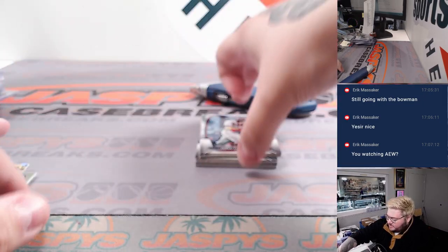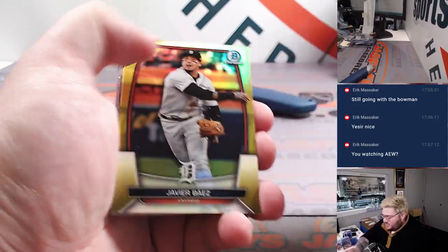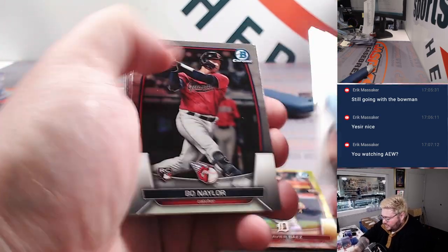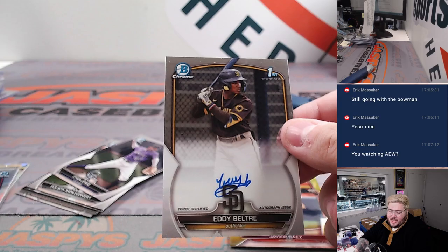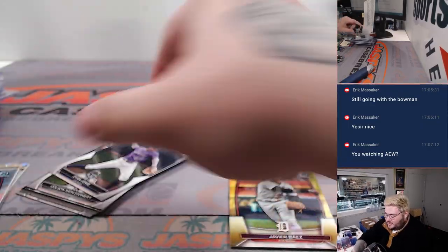He hasn't played as much as some of the other guys, but if he did, the rookie is a little more interesting. Javi Baez on the yellow, 17 out of 75 for Detroit. One more auto coming up, and it's Eddie Beltre for Mark and the Padres. Pretty nice case. Just starting.